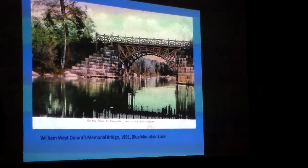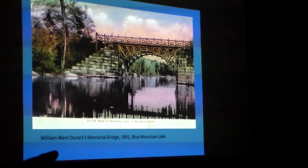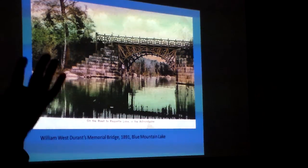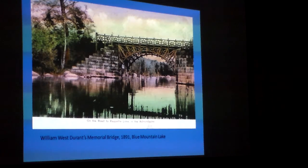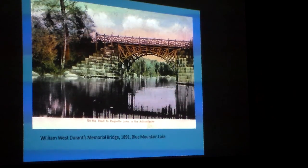And everything he did was rusticized, so even this bridge, which is a steel beam bridge, he wanted to make it rustic and to appear like the structural elements of the bridge were made out of wood. And so you get that faux arch adornment of the bridge there. It's very beautiful, and it's still there and pretty well taken care of. And if you ever go, there's a lovely little boat cruise that you can take out of Blue Mountain Lake, and it takes you up under this bridge, and you can see it that way.